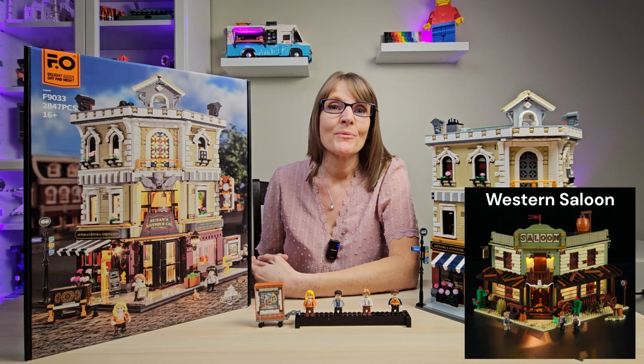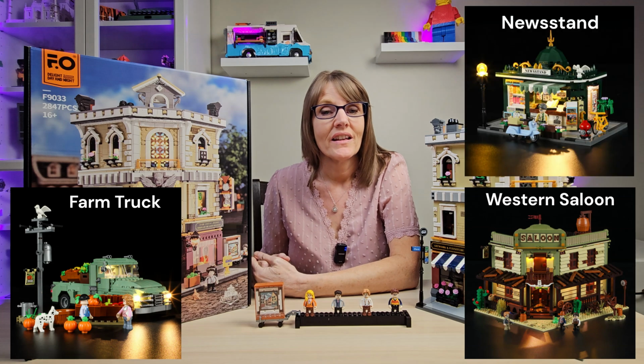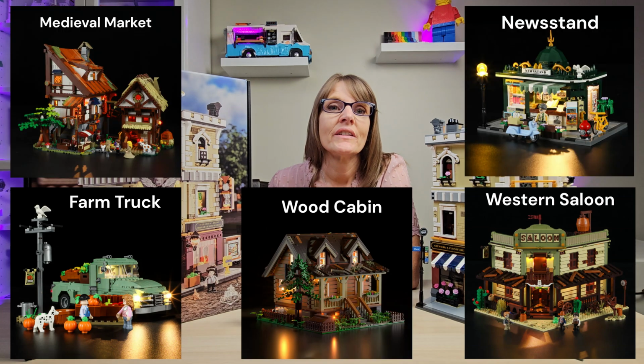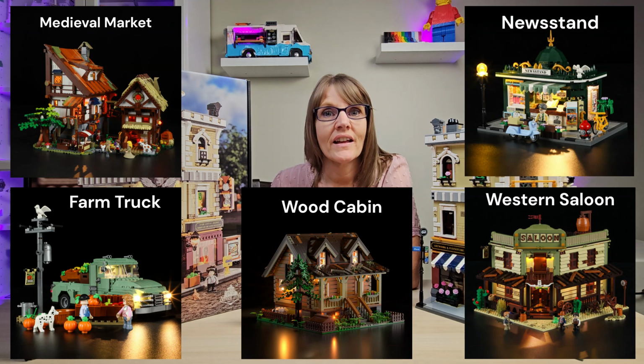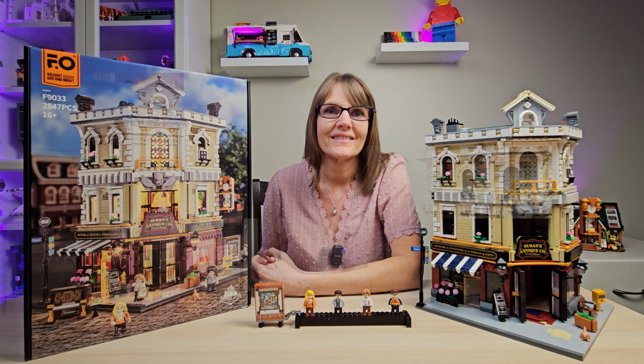So if you're not familiar with FunWhole, they're actually the first brand of light bricks. They've actually been around since 2014. And their name stands for whole fun of day and night. And that's why all of their sets have lights.